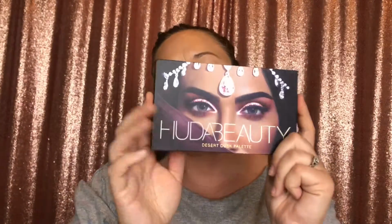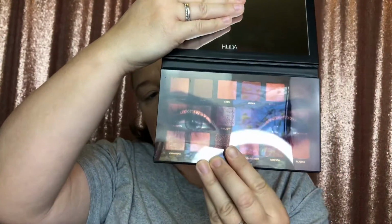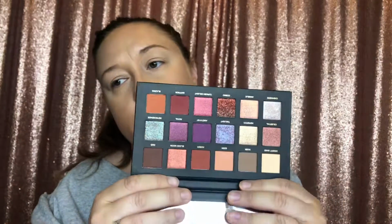We're gonna use the Huda Beauty Desert Dusk palette. I mean, how beautiful is that? And it has this little sleeve that I love. It's got her eyes. Look at that. Oh, don't look at the mirror, but look at that. Oh, so pretty. You've got 18 shades. Okay, that's what she looks like.